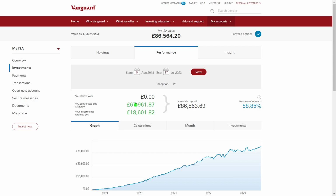I was using the LifeStrategy. I had some other smaller funds, and I moved them all into the S&P 500 because I had more faith in that, and that's probably why this little jump is here. You can see that everything kind of rose up. So overall, that is £68,000 with an 18,000 increase, which has taken me to 86,500.